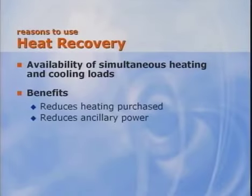In many of these cases, it will be cheaper for the building owner to recover heat rather than paying to reject it. It gives a double economic benefit. Recovered heat reduces a heating load and cost and also reduces the ancillary power necessary to reject the heat, thereby reducing energy costs. Near the end of the broadcast, we'll touch on some important aspects to take into account when determining the return on investment of heat recovery.